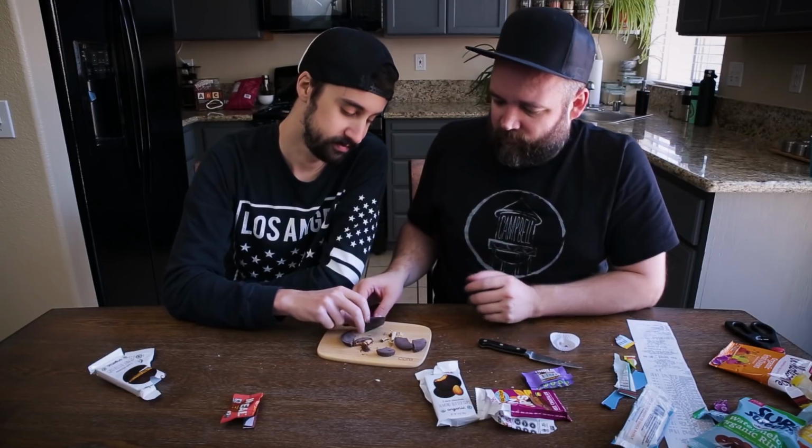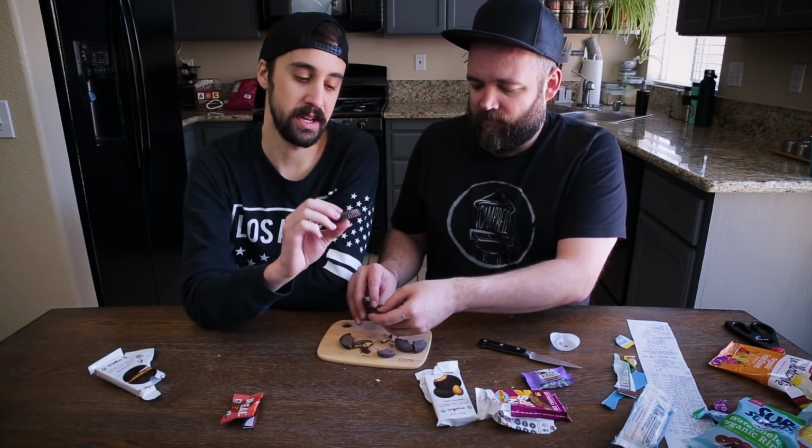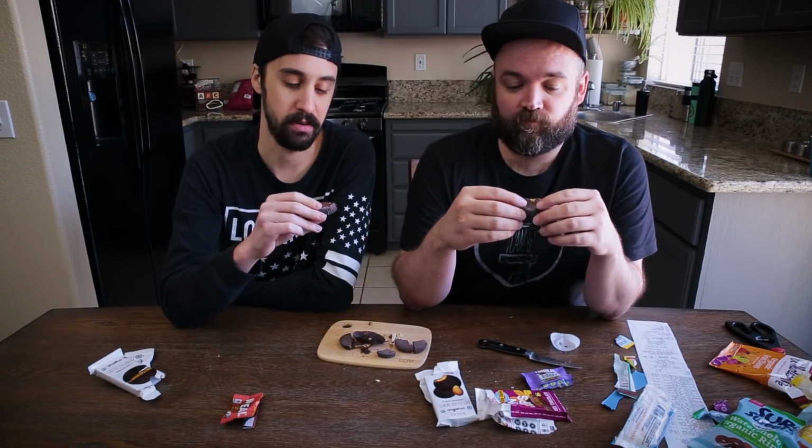Again, it looks the same. They look the same. Same texture. Although this actually seems like it's got peanut butter in it, not some kind of powder. Yeah, it does seem buttery, definitely, and more oily. So I've never had sunflower butter. I don't know what to expect.